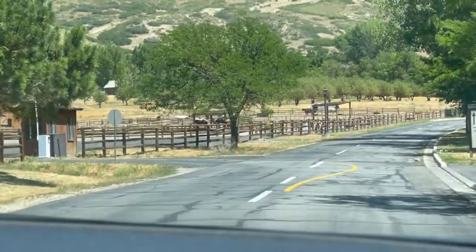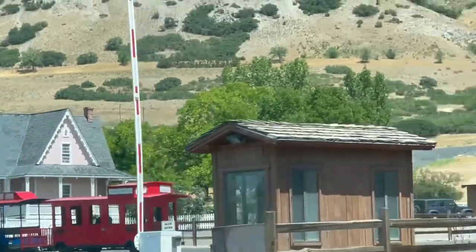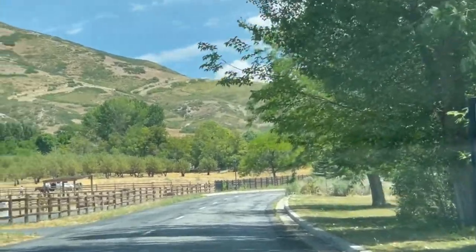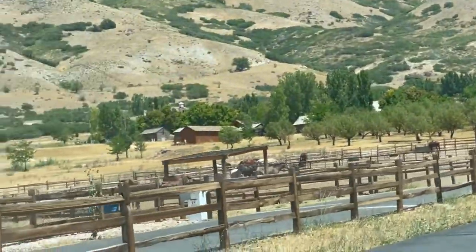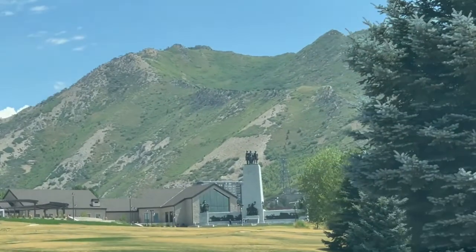So this place, guys, is open from 8 until 5 on weekdays. You could also take trains to tour This Is The Place Heritage Park. And this could also be wedding venues. So for wedding reception, they also hold it here. You could also go horseback riding here as you tour the place.